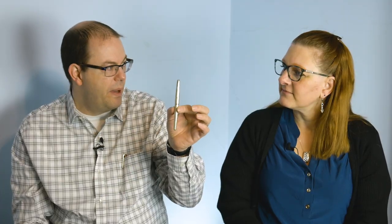This is a Platinum Arabesque, and it's a full-size pen. It has this fantastic Arabesque pattern on the barrel and a white section. Solid gold.